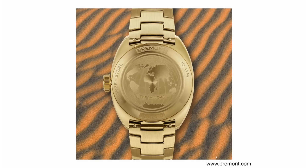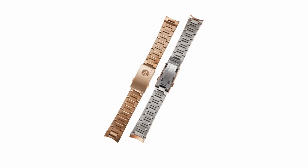Also, the bracelet is made out of bronze, of course, so that would also turn your wrist green, probably, unless they figured out some way to prevent that, because I reviewed a Zelos watch not too long ago, and what they have done on their bronze bracelet is actually have the underside of the bracelet be done in stainless steel to prevent it from turning your wrist green. So I wonder if wearing this watch would actually make your wrist green.